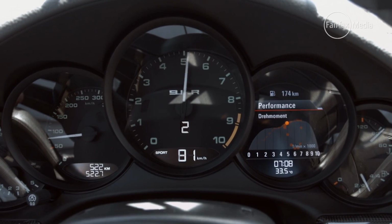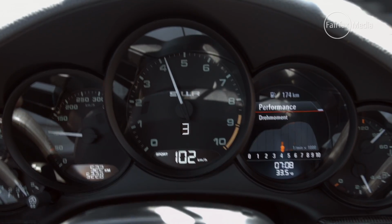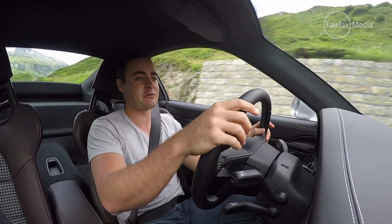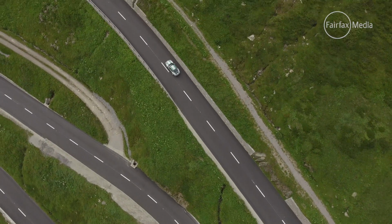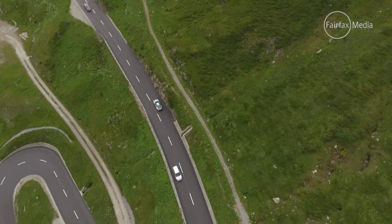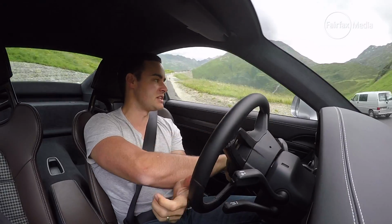On the road and through the corners, it likes to bob and weave a little bit, almost like a prize fighter. And it's got a little bit more body roll than what you'd expect, much more than the GT3 RS. It just seems to roll onto its haunches and then just sit there. So while it moves around a bit, it's very predictable.